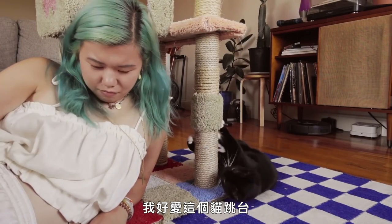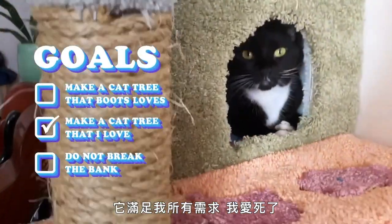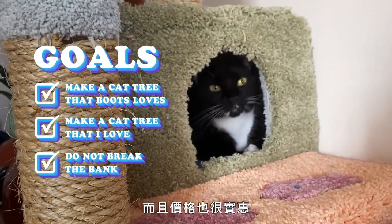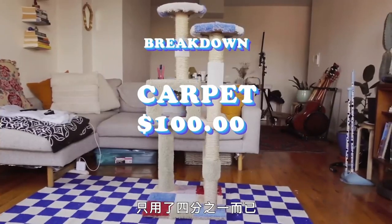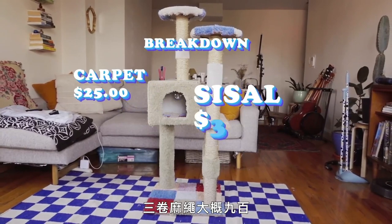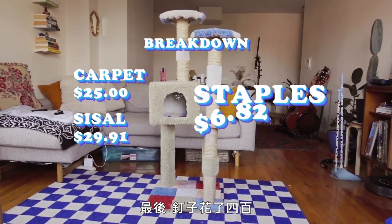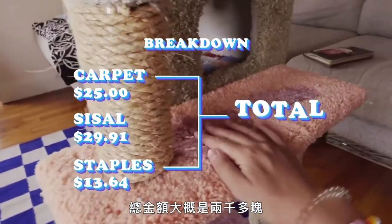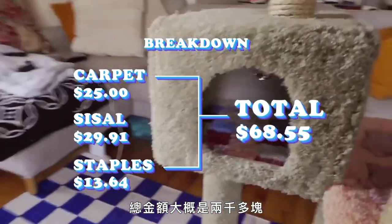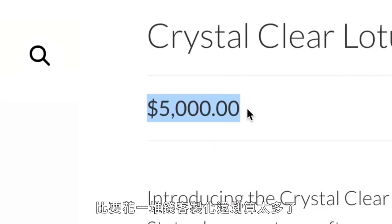In all honesty, I love this tree. It ticks all the boxes. I love it. Boots loves it. And I think it was pretty affordable. $100 on carpet, but ended up using roughly 25% of it. 3 rolls of sisal set me back $29.91. And finally, the extra packs of staples cost $13.64. The grand total was $68.55, which is a far cry from the $500 plus I would have paid for a custom piece.